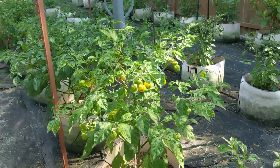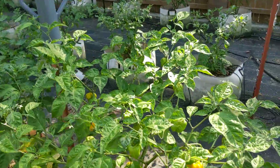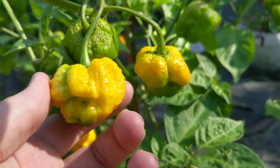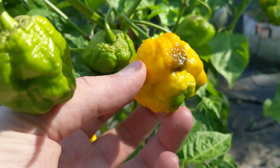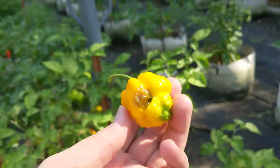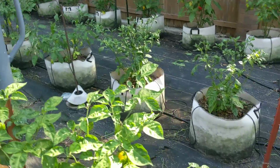Here's the other phenotype of yellows that we got. Different seeds. I like these ones a lot better. You can see they got the bumpiness. This one's got a problem, probably from the no nutrients. It's like a blossom end rot or something.